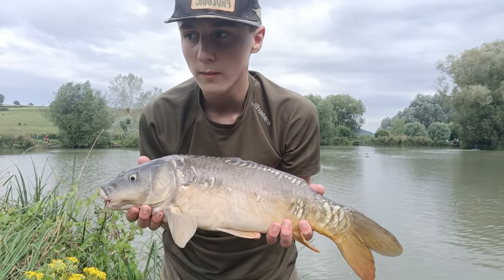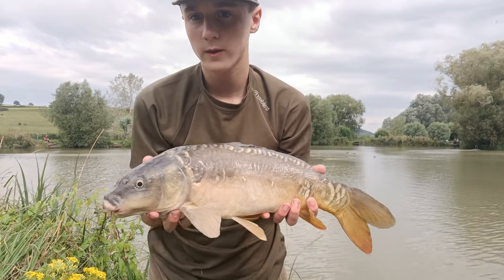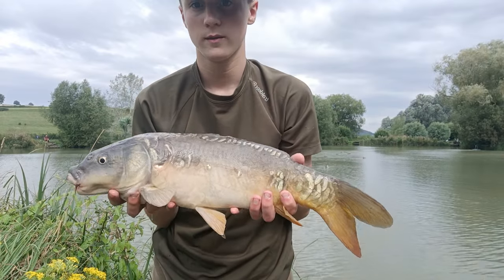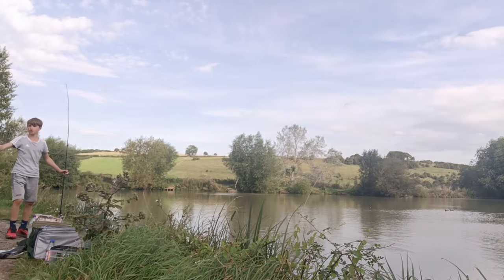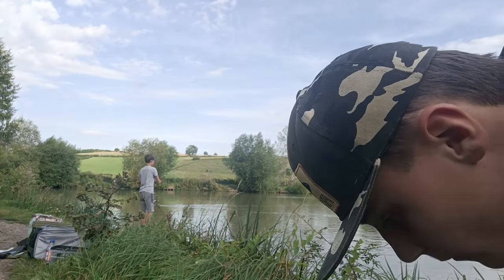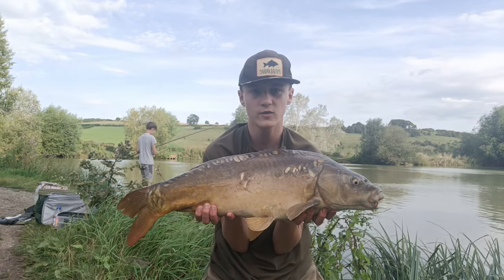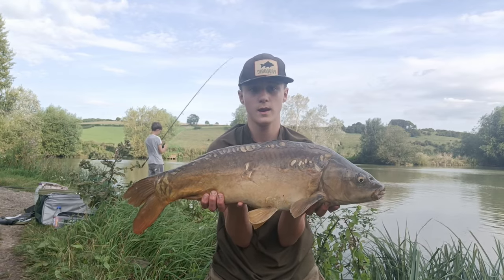There you go, everyone. Baby little mirror on the essential cell wafter, lovely little fish. There you go, lovely fish. Let's get them back. Right, everyone, I've got what seems to be a decent sized carp in the net. I'm going to bring her up here now onto the mat and let's have a look at her. Oh, it's pretty subtle. Look at the size of it. Chunk of a mirror. There you go, everyone. Lovely little mirror. Well, I say little, probably the biggest one I've had all day. Lovely fish, look at that.